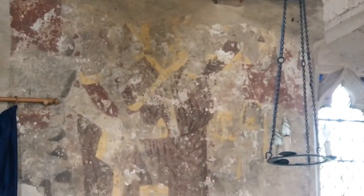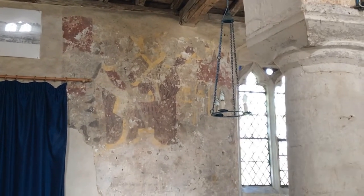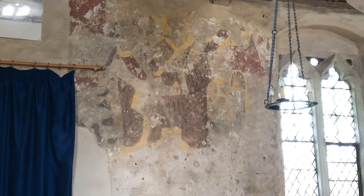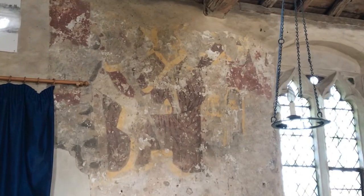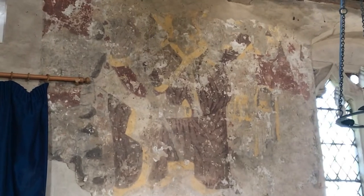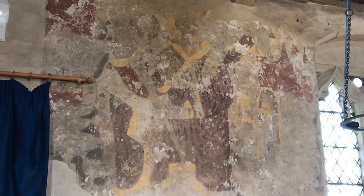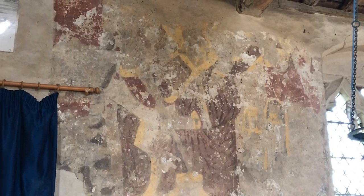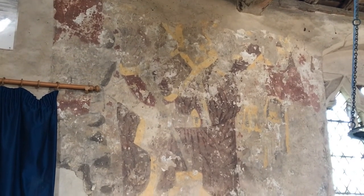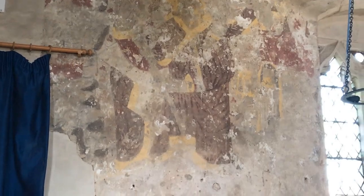Beyond is an image of St. Christopher. I admit that it's difficult to make out, but St. Christopher carrying the Christ child on his back is nearly always located in this position, opposite the south door through which I have entered. The patron saint of travellers is positioned to welcome travellers. Travellers like me. It's a wonderful thought.